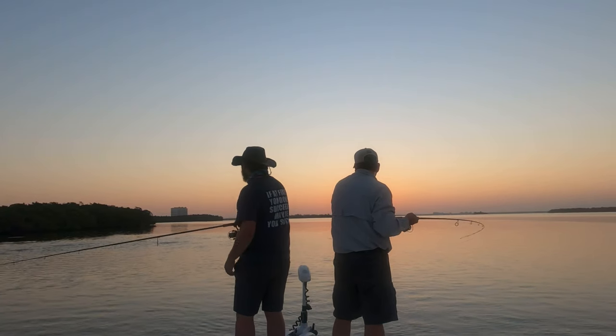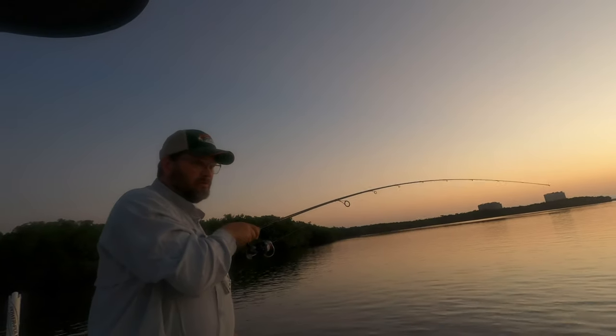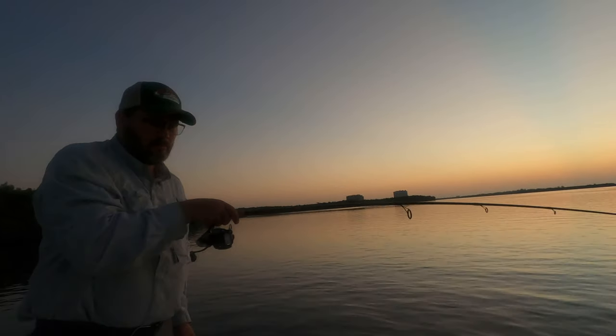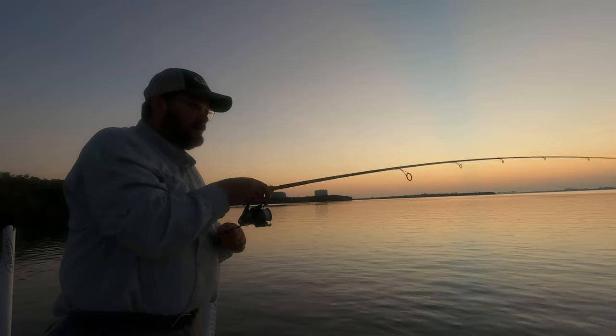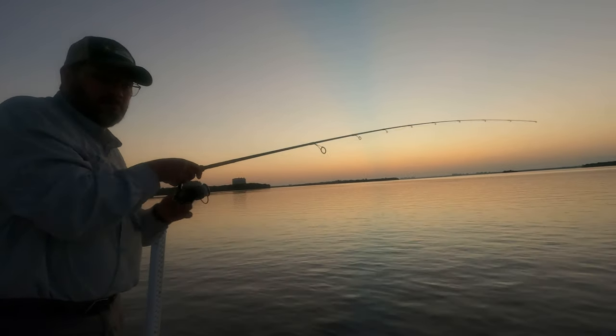There, I got him. Grabbed it as I was reeling in. Dan's got something hooked up good. Yeah, this is a nice fish. There's a lot of weight here. Ooh, there's a dolphin. Do not let that dolphin eat whatever you got, but he doesn't look like he's interested right now. He wants to take you to the mangroves.